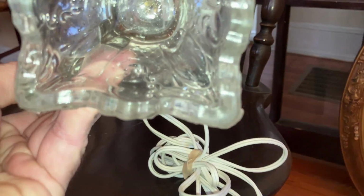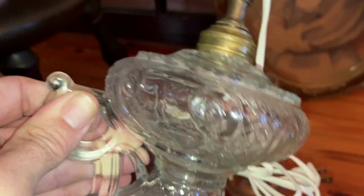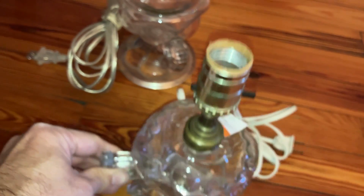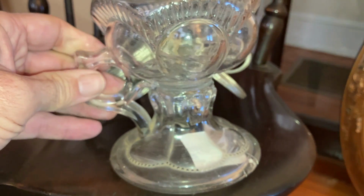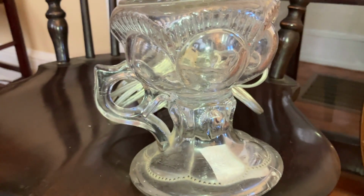I love the base on that. Yep. And then this one, all from the thrift shop. This is nice as well. Look at the handle on that.